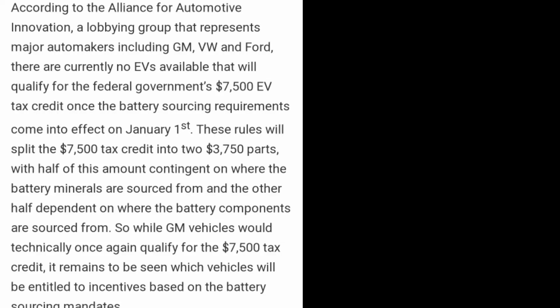But check this out. This is what's going to create a problem. And that's where the batteries are being made. The minerals for the batteries have to be 40% made in the U.S., and 50% of the components have to be made here in the U.S. as well in order to qualify for that part of the EV tax credit.